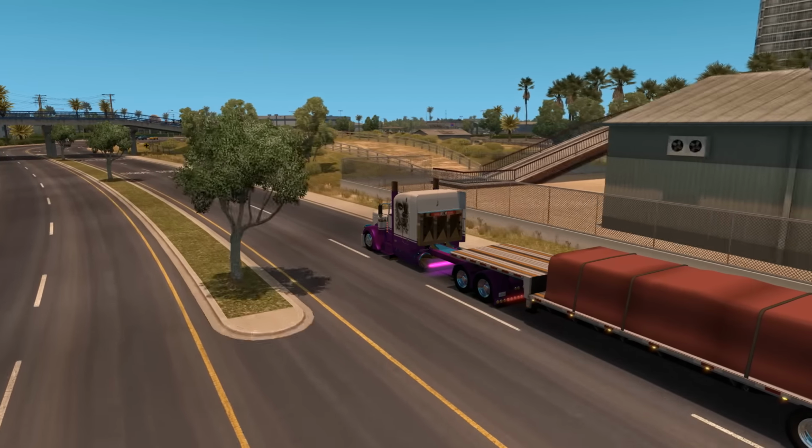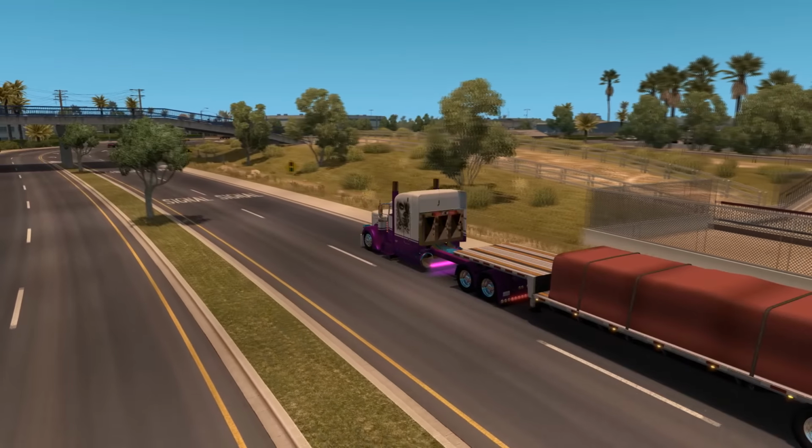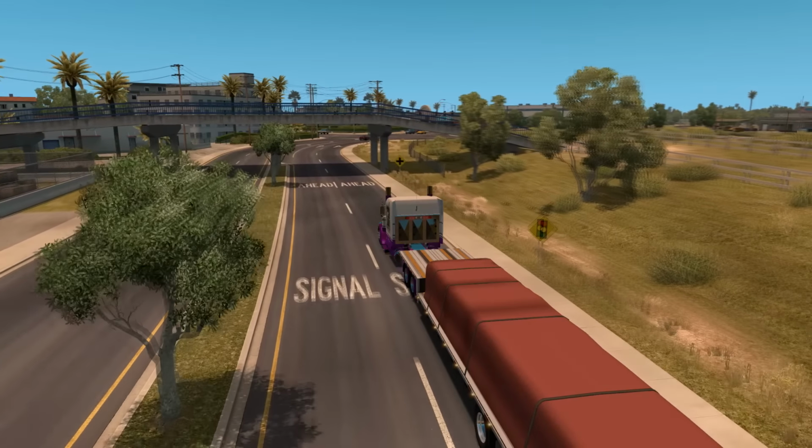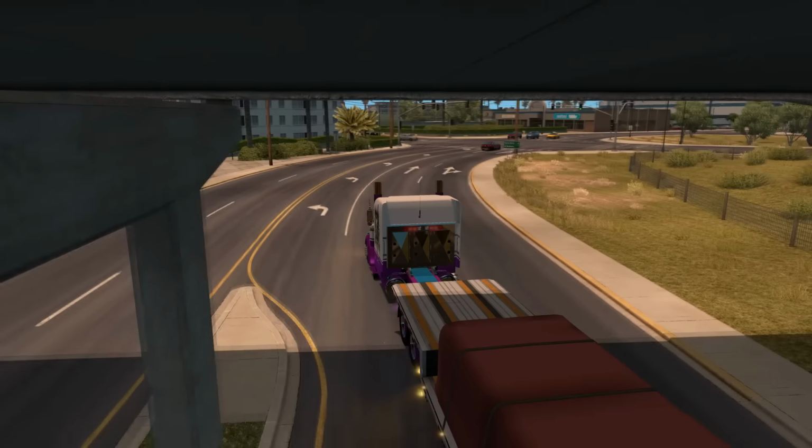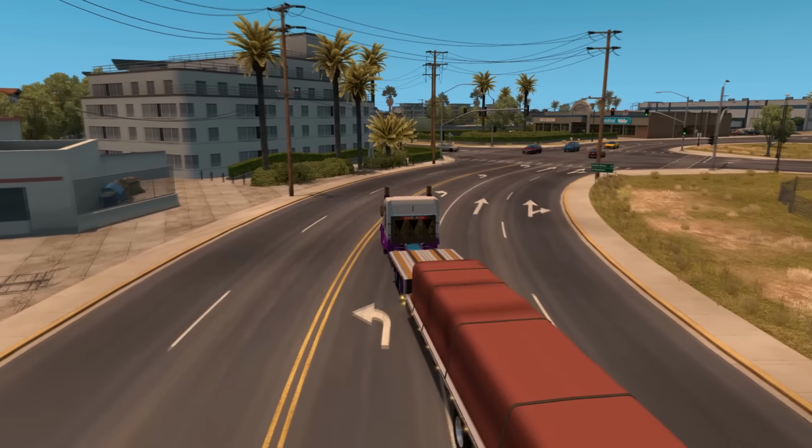So this one here is Vipers. I had this one already activated, so I ran with it. As you can see, also I have the LED light pack, which I know many of you have already asked me about, and I'm going to have to jump all the way over here.